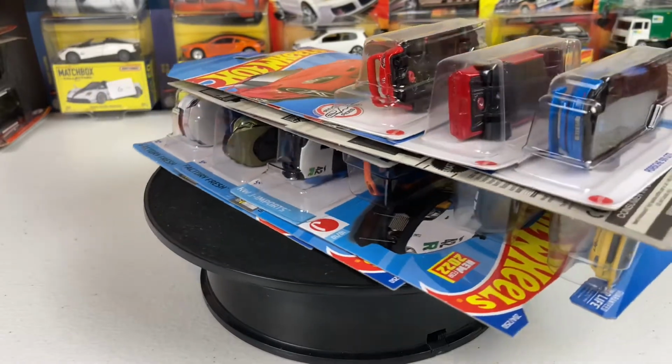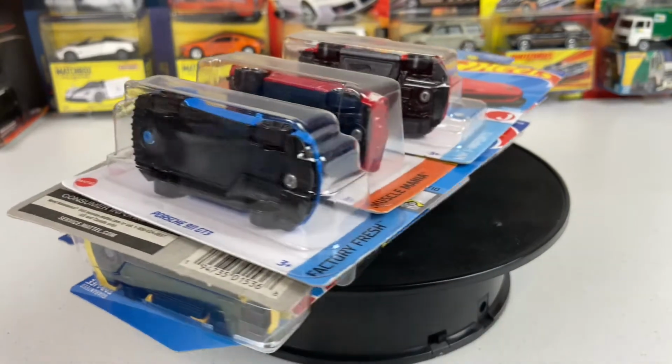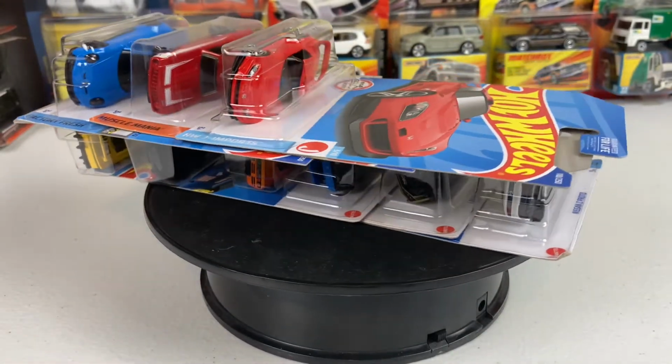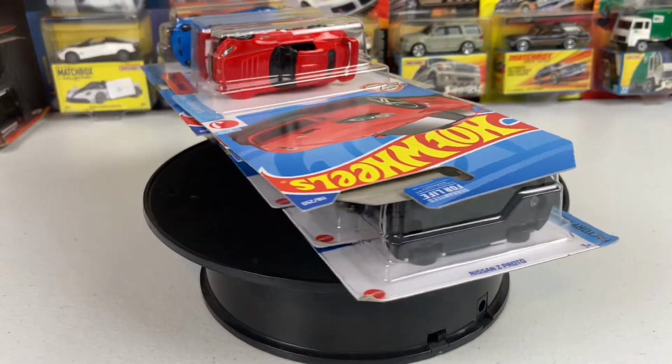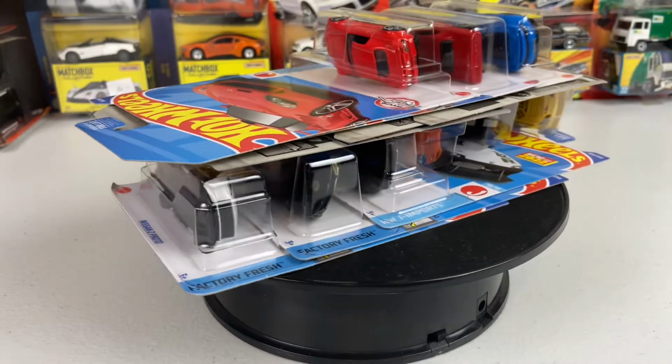And today we are taking a look at the 2022 Hot Wheels L case highlights. Now, some of these cars did appear before in the K case. However, I have not found K case here, so I only have cars that appeared in the L case. So we're just going to turn it into one giant highlights video.